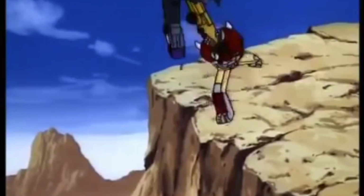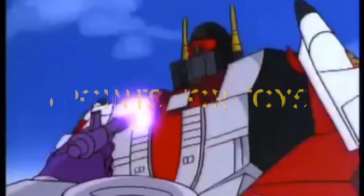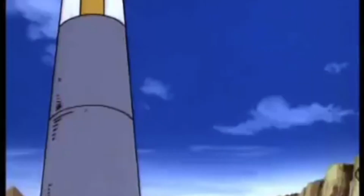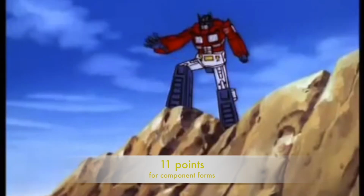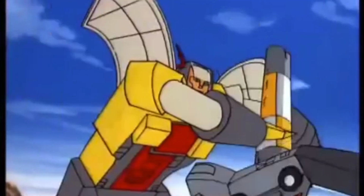In my scoring system, Menasor got 36 points, 16 for toys, 7 for incarnations, 12 points for appearances, and 11 points for component forms. Menasor may be good, but its rival, the Autobot combiner Superion, is better.